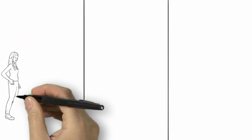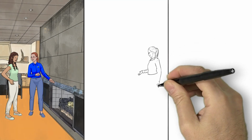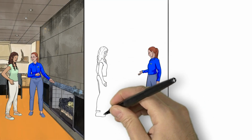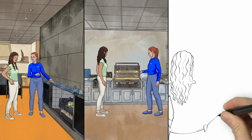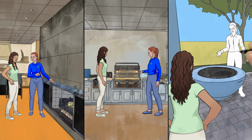Like Mary, Jennifer didn't know where to go or how to make it happen. But when Doodlebuggers' hearth design specialist took the time to understand her vision and walked her through their beautiful showroom, where Jennifer could finally see it for real, feel the warmth of the fire, and touch the grill and cabinetry made to endure the elements, she knew she was at the right place.